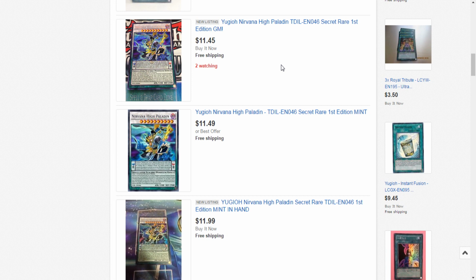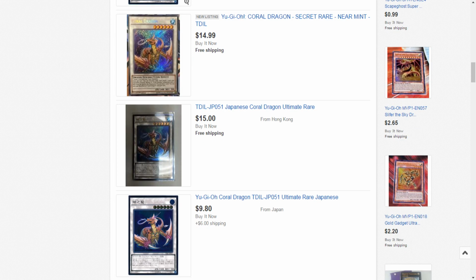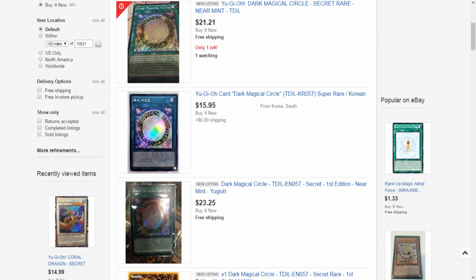One of the main cards, the cover card of the entire set, $11.45. Coro Dragon, $15. I feel like a lot of people are not paying attention to it. You really should. It's an amazing card.